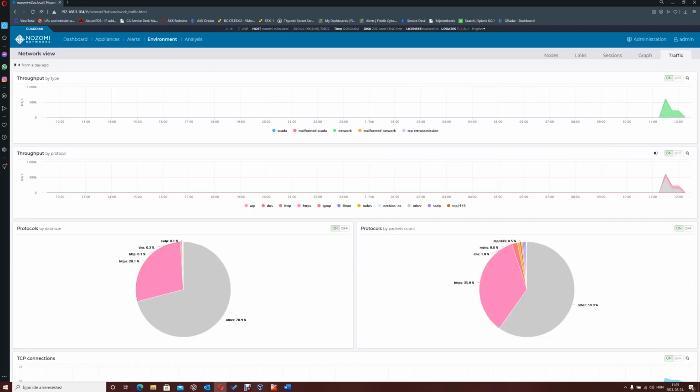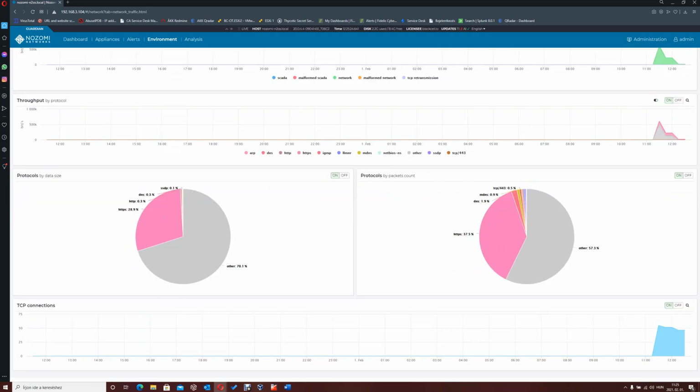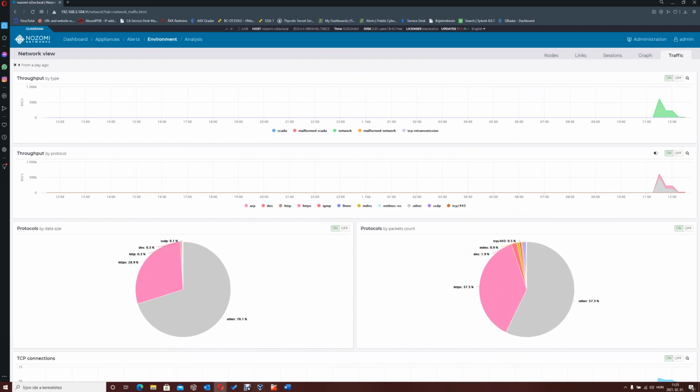In the traffic field, we can see a bit of visualized information of what kind of throughput types we are using, what the protocols in our throughput are, what the protocols by data size are, and what the protocols by packet count are. And I can see the TCP connections of my home router at the moment.